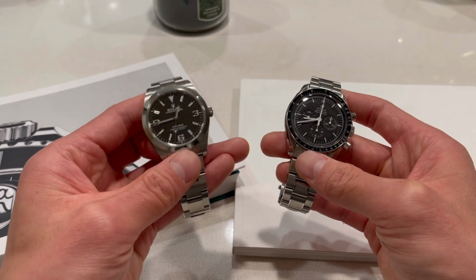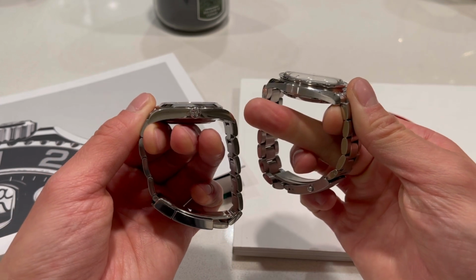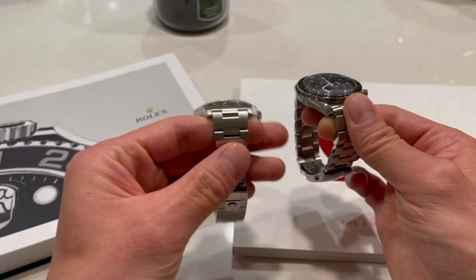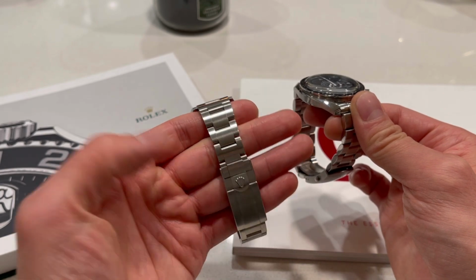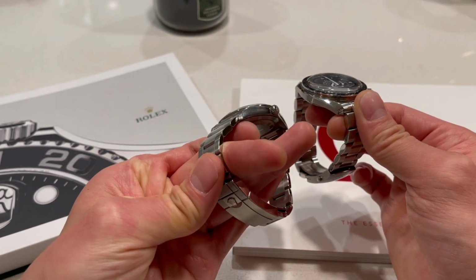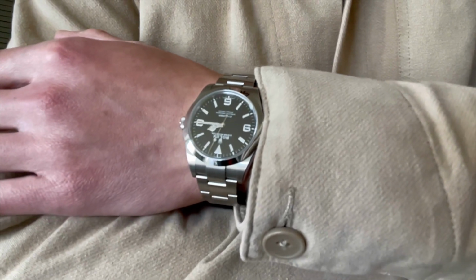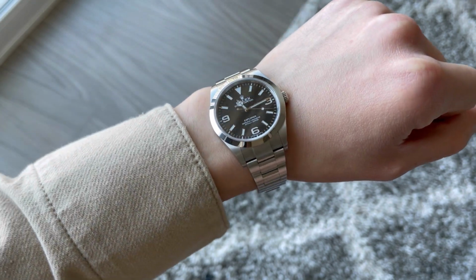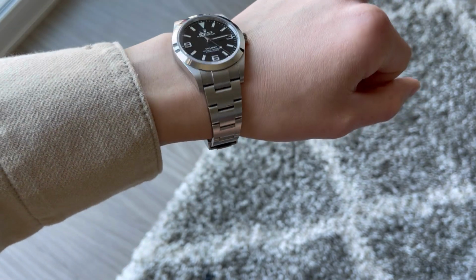The Explorer is a much thinner watch at 11.2 millimeters thick. The wingspan, or lug tip to lug tip, is 47.4. The lug width is 20 millimeters and it tapers down to a nice 16 millimeters at the clasp. So this watch wears very thin on the wrist, and it's a little more versatile due to its thinness and lower profile. Also, in terms of everyday comfort, I find that the Oyster bracelet is a lot more comfortable due to its taper. It fits on the wrist a little better and is a little lighter.